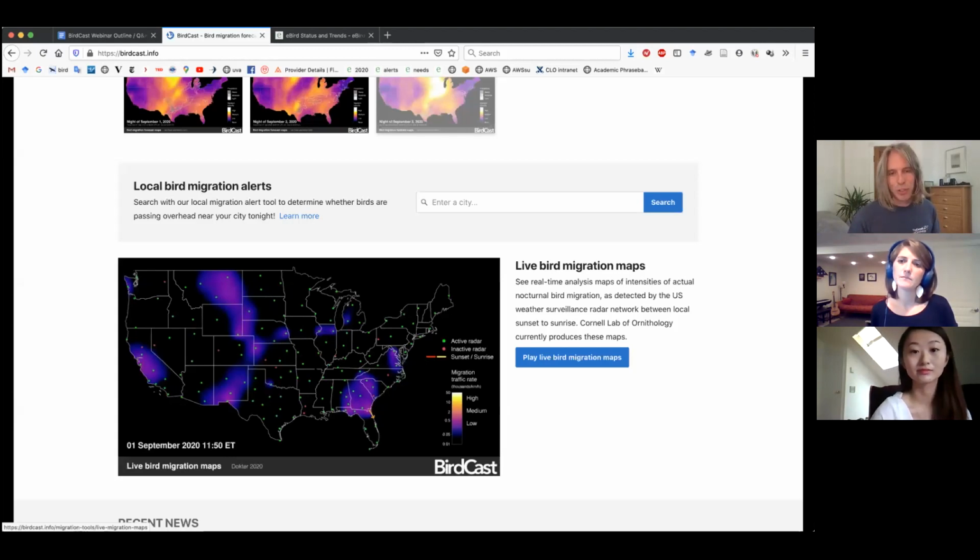There's either no birds, but often when you see a limited area, it might be that there's just a heavy thunderstorm moving through that area, and that therefore the radar doesn't see any birds anymore.